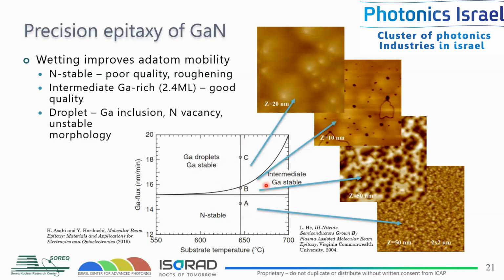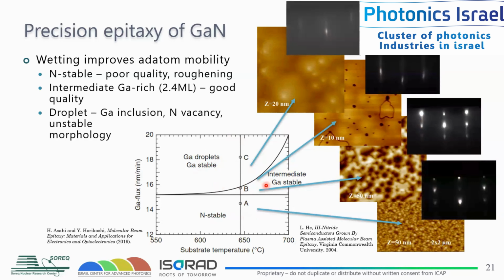The problem is that it's a very fine balance to strike, and I should say we can monitor this with RHEED. These are all images of RHEED. You can see that they're different from each other as you move between regimes. So you can see this in situ while you're growing. You can adjust if necessary.